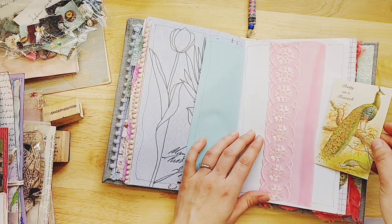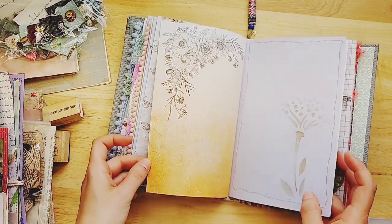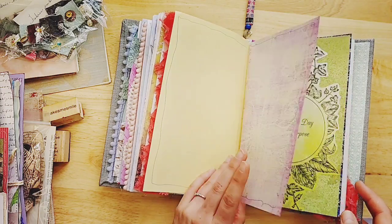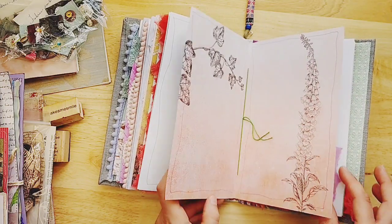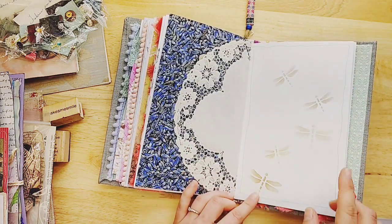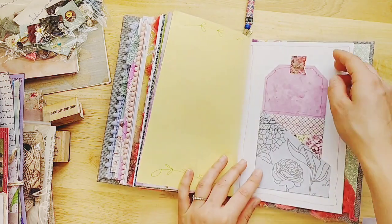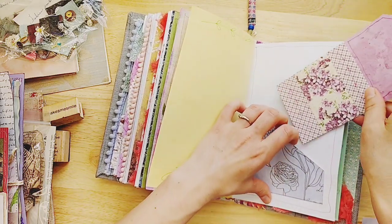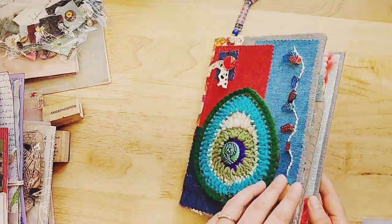Pretty. Look at that for a tuck spot. Gorgeous. Pretty. Fabric reinforced spine. Grungy ombre florals. Ooh. Lavender and lace. She also used that kit. Love the dragonflies. See, beautiful inspirational places to journal. Little collage tag, that's cute. The peacock, so pretty. So that is a challenge journal.